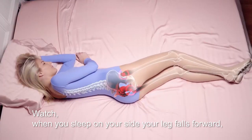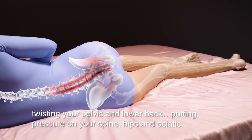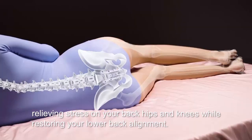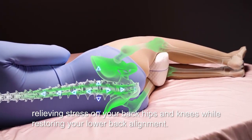Watch, when you sleep on your side, your leg falls forward, twisting your pelvis and lower back, putting pressure on your spine, hips, and sciatic. But the Contour Legacy Pillow cushions your knees and cradles your legs, relieving stress on your back, hips, and knees, while restoring your lower back alignment.